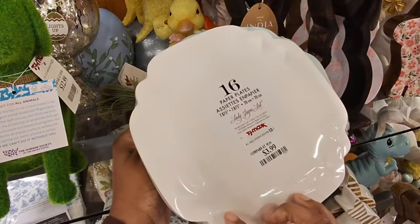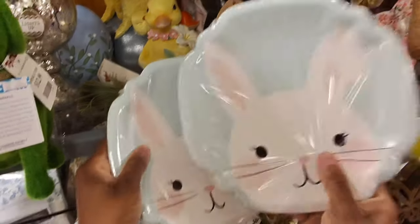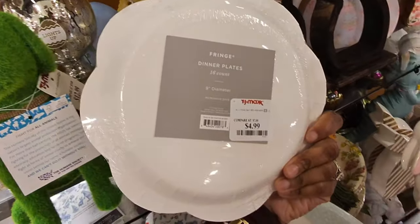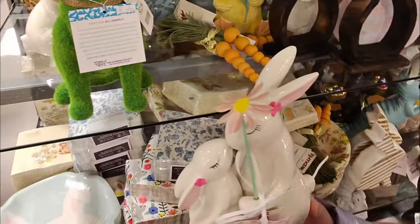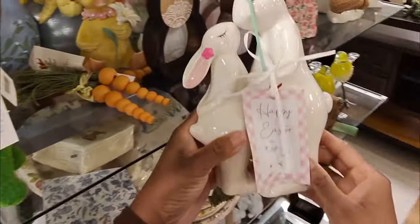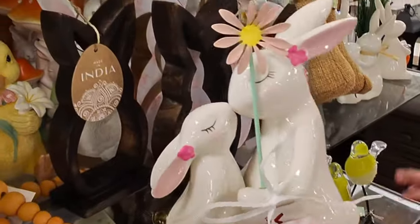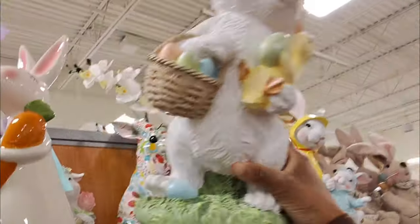Some little bunny plates. A pack of 16 paper plates for $3.99. They're pretty heavy duty too. Hold on, one more bunny plate. Little dinner plate, 16 count fringe for $4.99. And Madison found these little bunnies, $12.99. Oh, it even has their little tails. I saw that. This is cute. Looks similar to the Martha Stewart stuff.